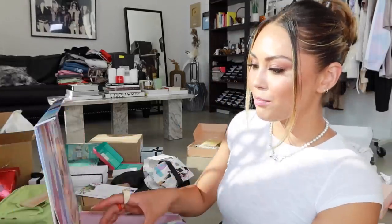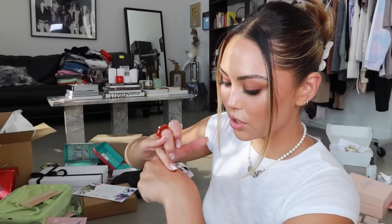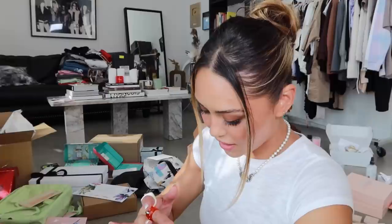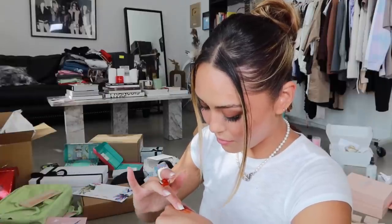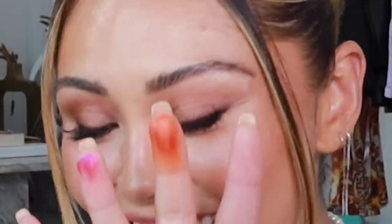Oh my gosh, this is so cute. Look how pretty this makeup is, wow. Natasha Denona Circo Loco palette. Ooh, wait, this is a really unique shade range. So pretty. Okay, this matte orange for some reason is calling my name. I think the vitamin C serum is making my skin sticky underneath this, so that didn't swatch very well. Let me do another swatch somewhere else that doesn't have that. Now I think it's on my fingers. Now it looks like I had hot Cheetos. Okay, I think that's more what it should be swatching as.